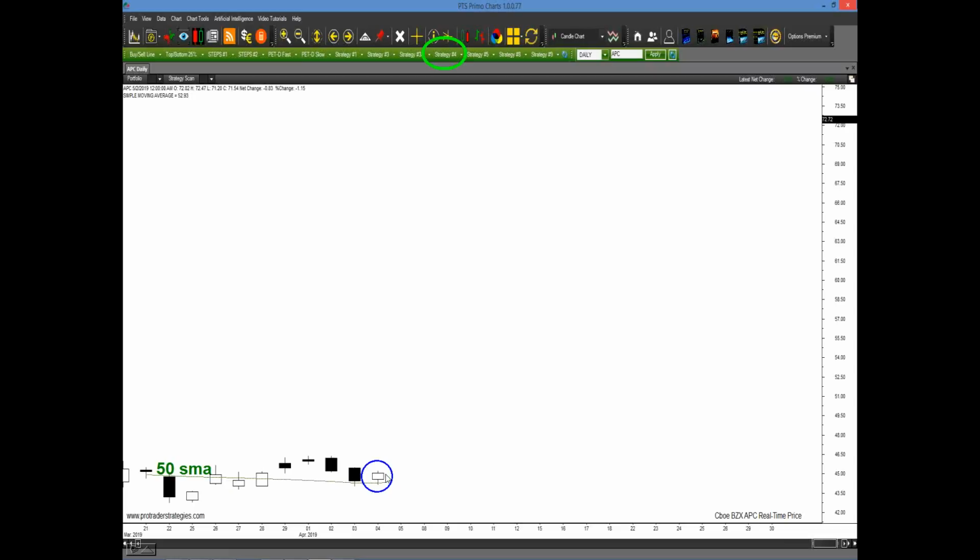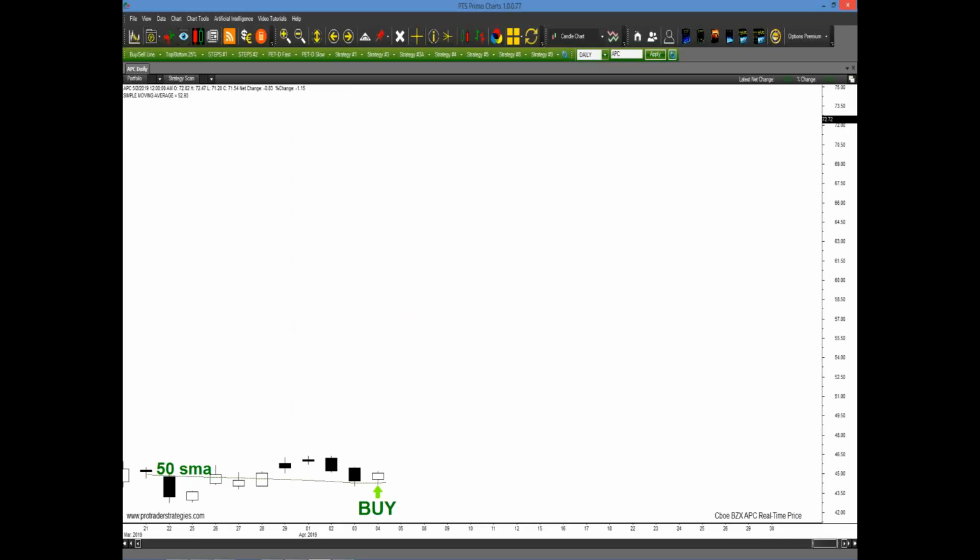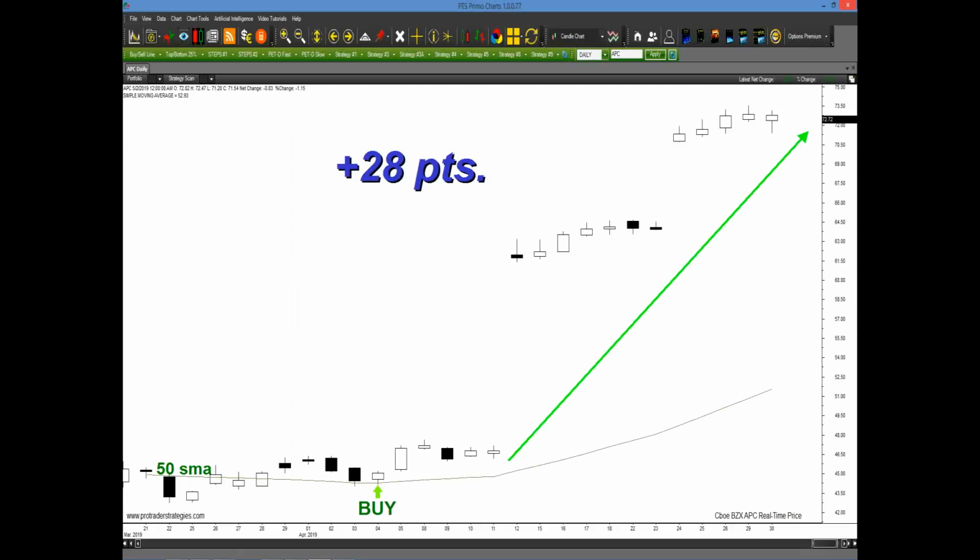We check our work, click on strategy number 4, click on signal arrows, and we are correct. So we can decide whether we want to take this, whether we want to buy calls or some type of spread strategy. Either way, LDOS went up 28 points. Obviously, some great news here caused it to gap open and gap higher again. We had no idea what the news was. I still have no idea.